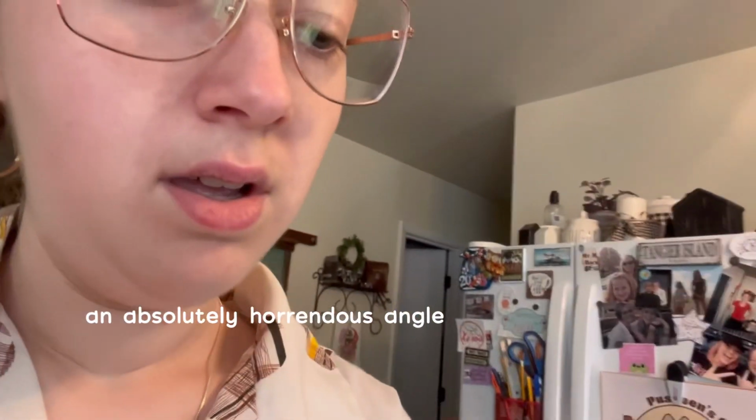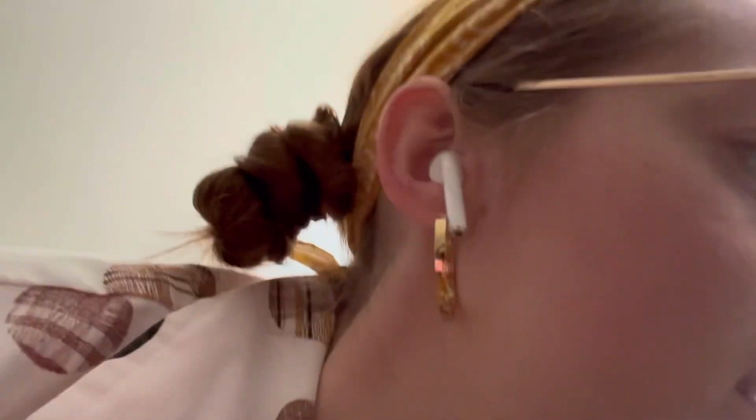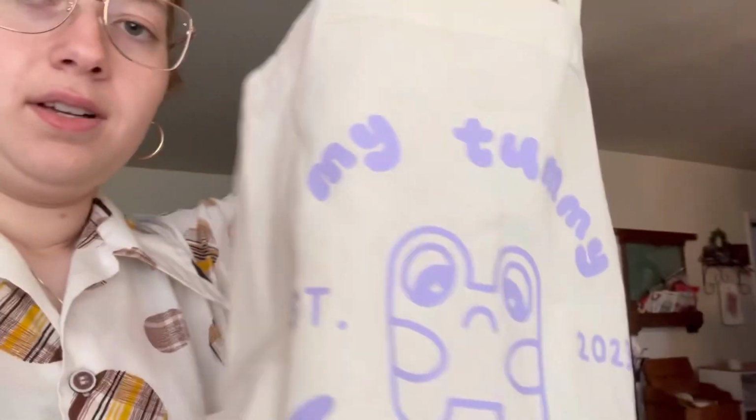I also made these little button pins, which you all saw me sketch out earlier in the video. They say My Tummy Hurts Club and a certificate of membership presented to. They will go with, or I could do them separately, this little tote bag, which is currently over here. It's a My Tummy Hurts Club tote bag that I did in purple vinyl because I think it looks pretty.